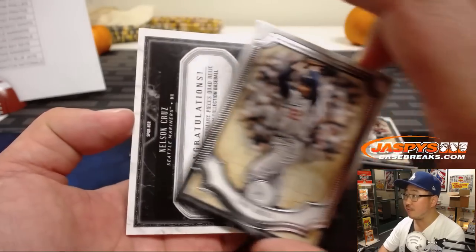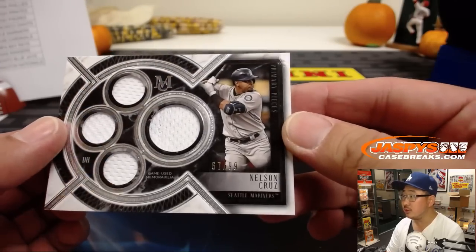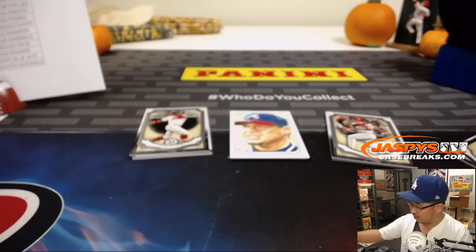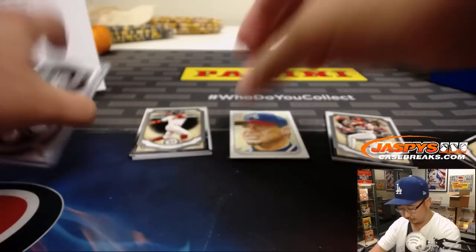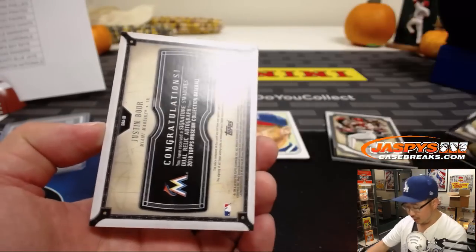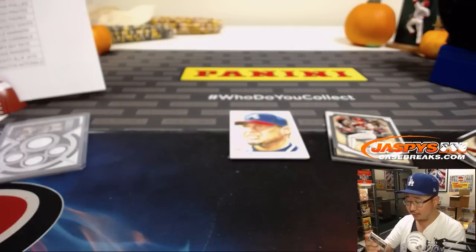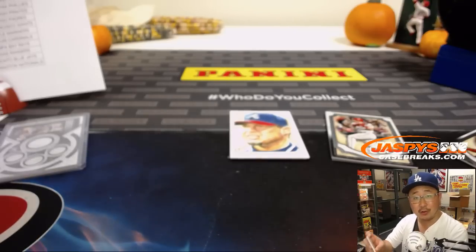All right, behind Koufax is a Mariner. It's Nelson Cruz. 67 out of 99 on that Nelson Cruz. That'll be for Eric Rittenhouse and the M's. Behind Francisco Lindor is a Marlin. Another M team, Justin Bour. 122 out of 299. Dual relic and autograph for Robert Rincon, who has the fish.